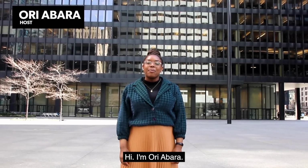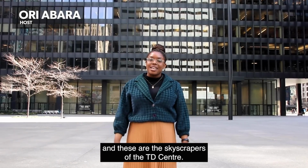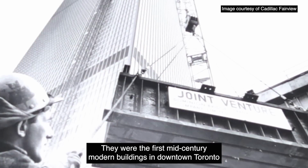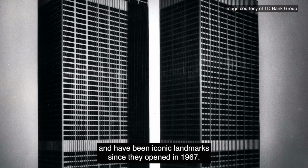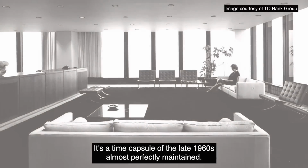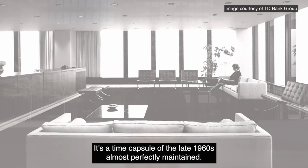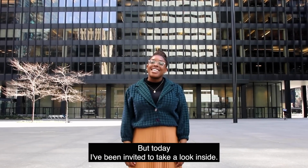I'm Abara. I'm an emerging historian with Heritage Toronto, and these are the skyscrapers of the TD Centre. They were the first mid-century modern buildings in downtown Toronto and have been iconic landmarks since they opened in 1967. On the 54th floor is TD's executive level. It's a time capsule of the late 1960s, almost perfectly maintained. Usually, it's closed to the public, but today I've been invited to take a look inside.